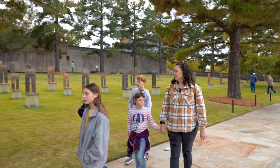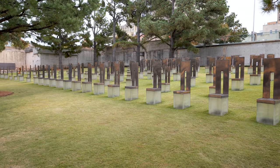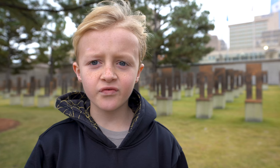We want to teach our kids about our history, and it's not always good. There's some tragic stuff that's happened in American history, and that's part of getting out and seeing the world. And I love how our kids are just taking it in. The little chairs are for little children who died that day.